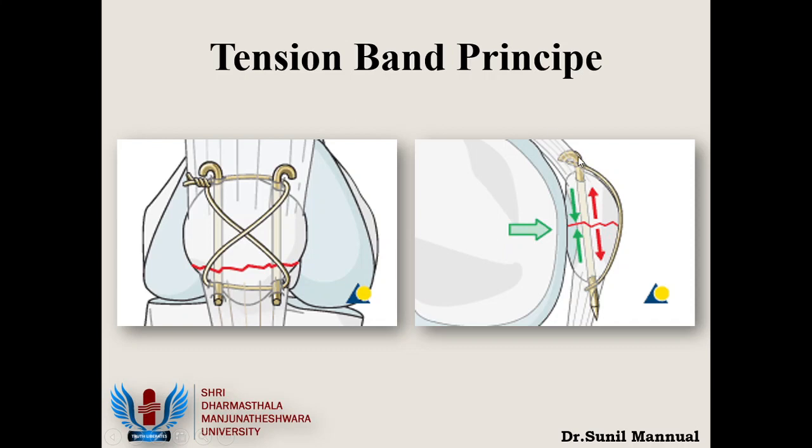Now the surgeon, what he does is he brings in the fragments together and then he locks it up in this configuration. Once he locks it up in this configuration, when the patient contracts his quadriceps, then the pulling force will become a compression force. So the force of distraction which was there in the fracture has now been converted by the surgeon into a force of compression. And compression in a fracture is what is essential for bone healing.